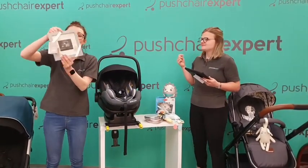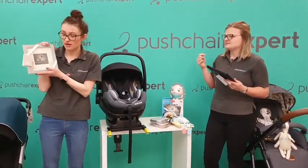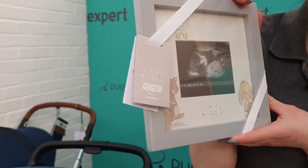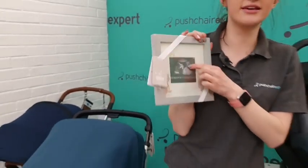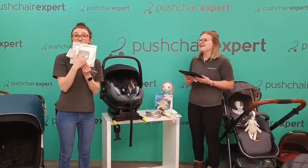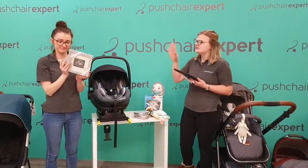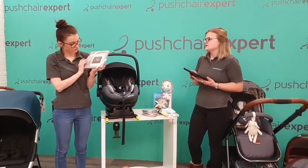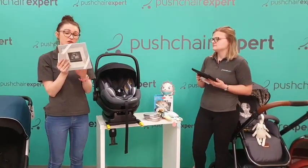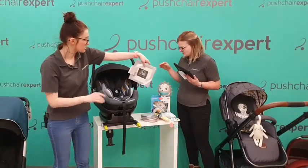And I just thought this was so sweet. This is really great to display in the house. It's a scan frame that Mamas and Papas have just brought out, really lovely, and obviously you can add your own. I don't know whose baby that is. Might be a famous baby. Scan pictures are that sort of awkward size that frames don't really come in, so it's nice that you know it's going to fit perfectly in there. And again, a really lovely keepsake. This is £12 and it's designed to either hang on the wall or stand on any surface. Which is great.